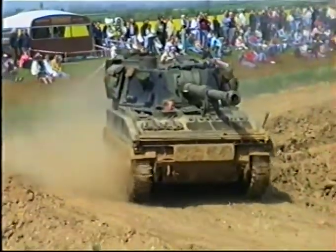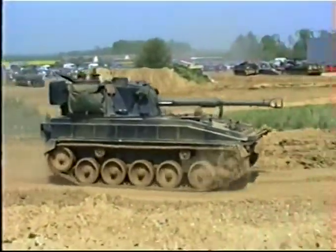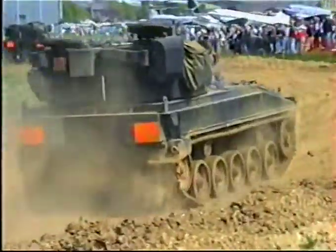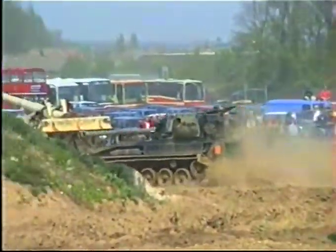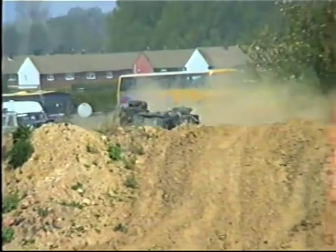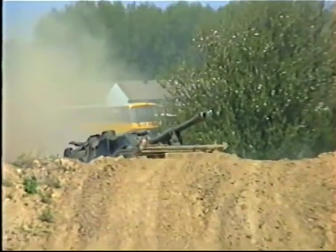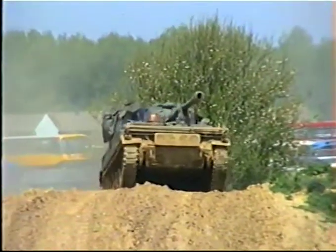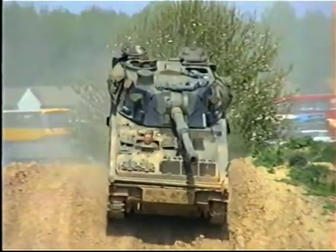The piece is not intended to engage armoured vehicles. They were released about 6 months ago. And in fact, this particular vehicle has proved quite popular with private purchasers. So it's not impossible that you will see an Abbot parked in somebody's backyard.